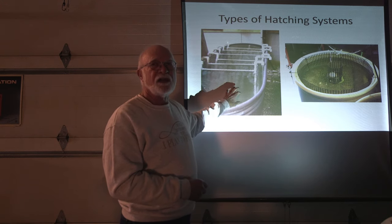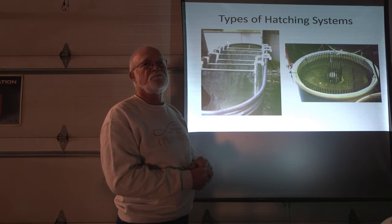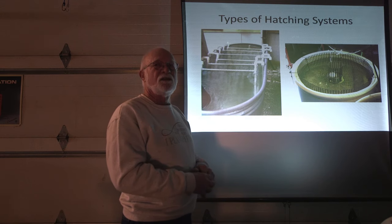On my perch, I have some very mature perch. When I say mature, they're anywhere between 12, 15, 16 inches long. Those, the older they get, the larger the ribbon.